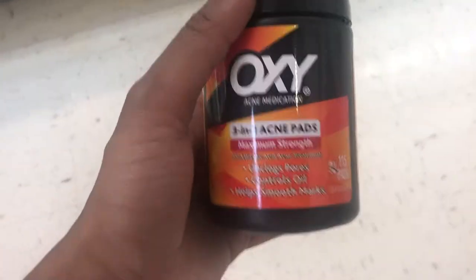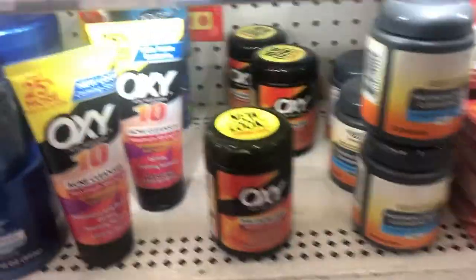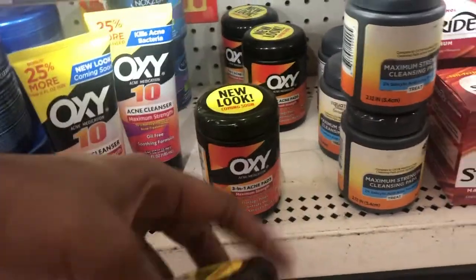Alrighty, y'all, this is another one of my favorites. I really like this one, but I don't think I have this exact one at home. It might be it. And I'm just thinking about that. I had this too. I don't like this as much, but I do really love the pads. So I'm gonna go ahead and get the pads.